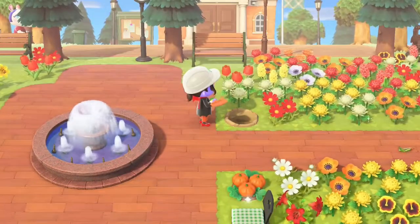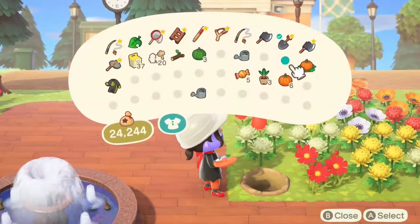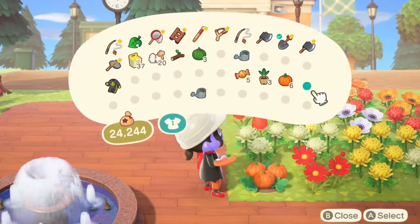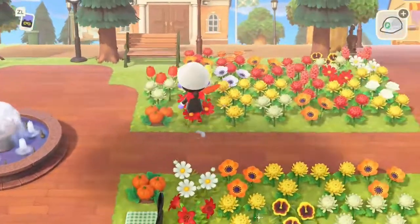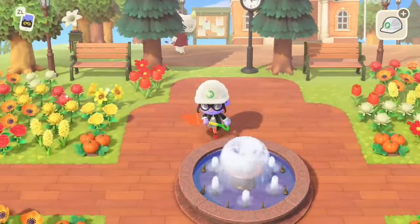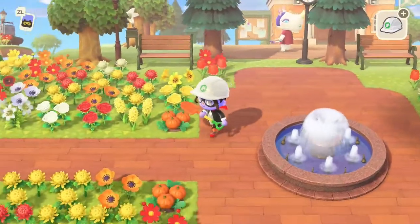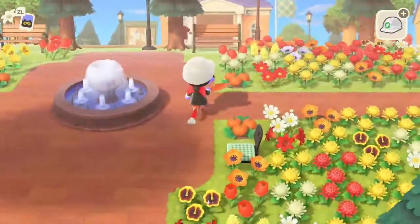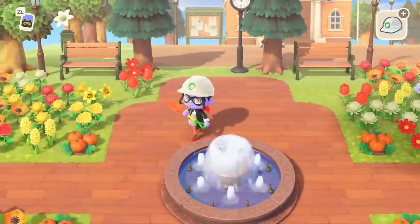And the flowers I'm going to leave as is through November, and then once January hits, I'll probably leave all of the reds and the whites and take out the yellows and the oranges, because I do have more flowers growing on other places on the island that I can fill in. Oh, I like how that looks, guys.